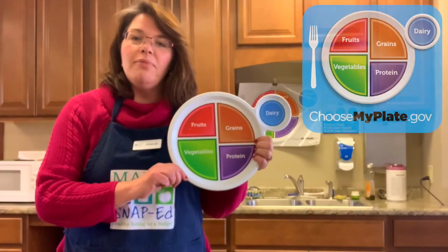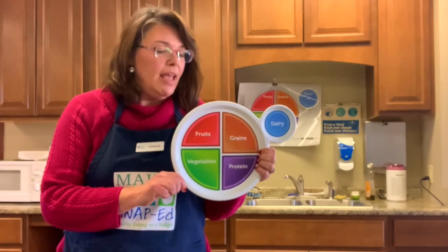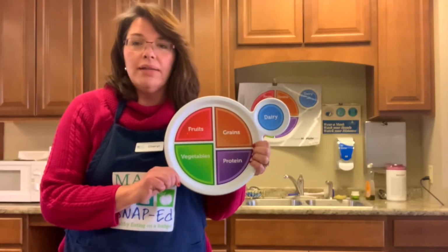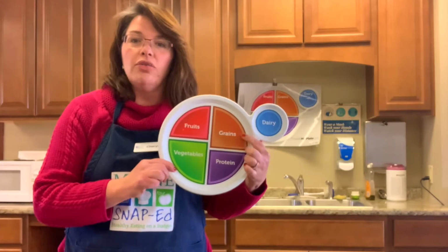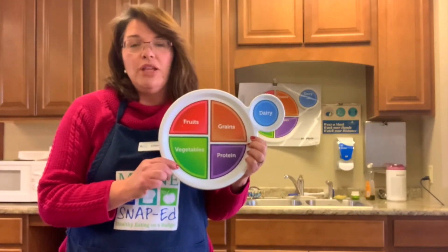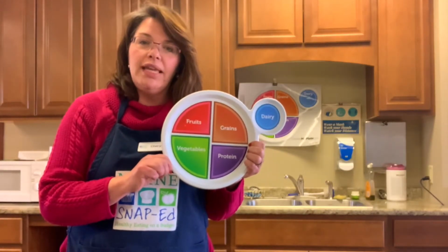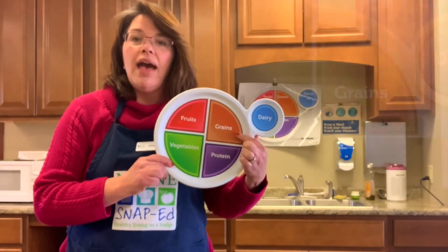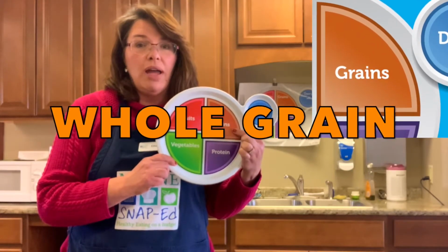So here I have my plate, and my plate is a great tool given to us by the USDA as a guide for making wise choices when it comes to our meals. As you can see, we have our fruits and our vegetables, our grains, our protein, and our dairy. Those all make up the 5 major food groups. The messages that we can take from my plate are that we can make half of our plate fruits and veggies. Half of our grain should be whole grain because that's really important for our bodies.